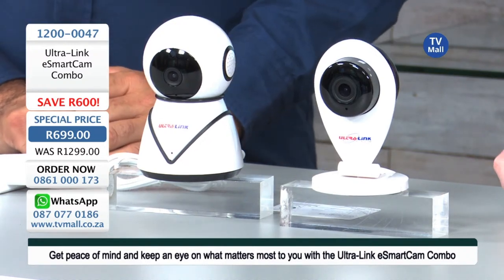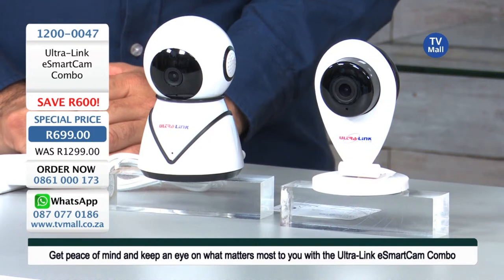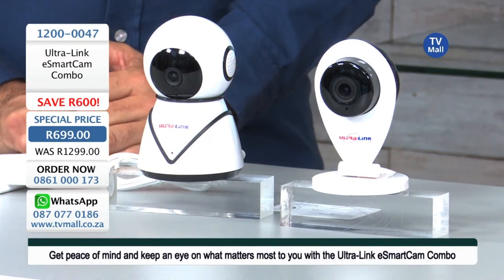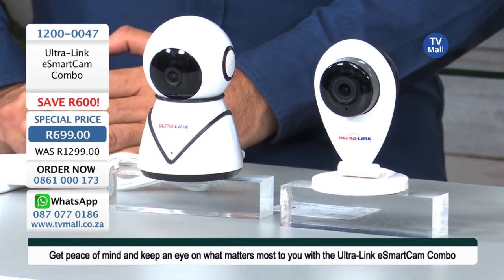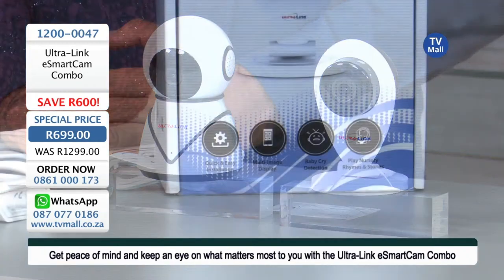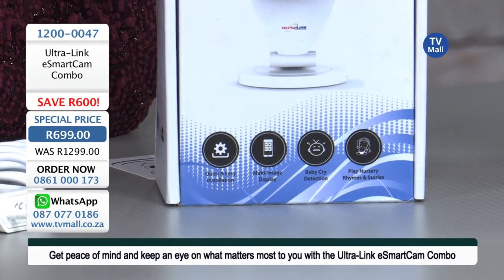So if you want to have a baby that you are monitoring. Now, you have a newborn child, yes, right? Yes, I do have a newborn at home. Now, what this is perfect for is for the baby room, or for the one room where you know the pet is going to be in the kitchen, for example.